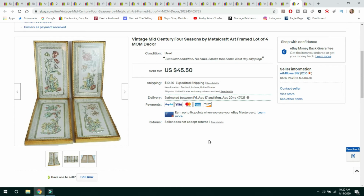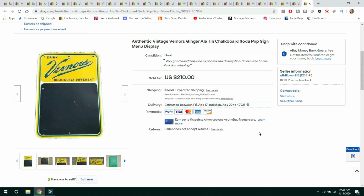They sold for $45.50, and the buyer paid shipping. And the last item was the best thing that I sold this week, and it is this authentic vintage Verner's Ginger Ale tin chalkboard soda pop sign menu display. This was an original piece. It was a chalkboard display that would have been in a soda shop or a little five and dime. It sold, I actually took a best offer of, I believe, $175, and the buyer did pay shipping on this.